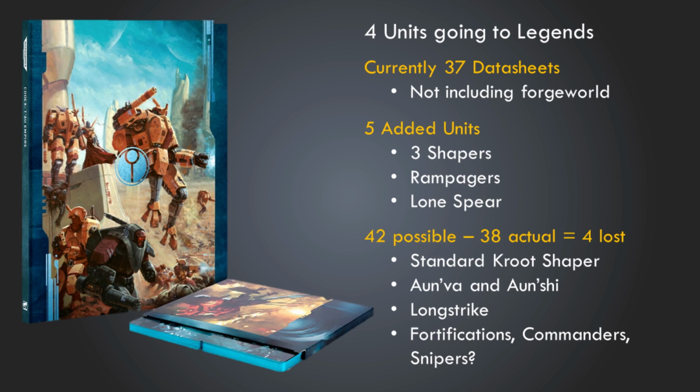Currently, there are 37 data sheets in the Codex, not including Forge World, so this isn't dealing with Tetras going to Legends or Ivara going to Legends or anything like that, although, I mean, it's not unlikely that things like the Tetra will be sunset with this Codex, right? That's probably something that's going to happen, but it's not something that we can address with these details about the data sheets and the data cards and all that, right?